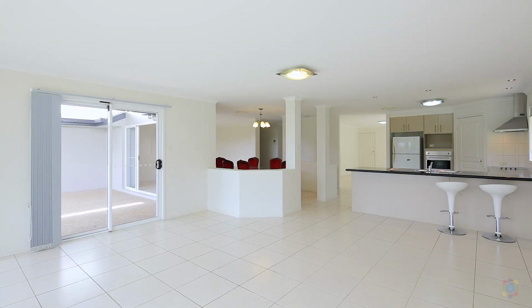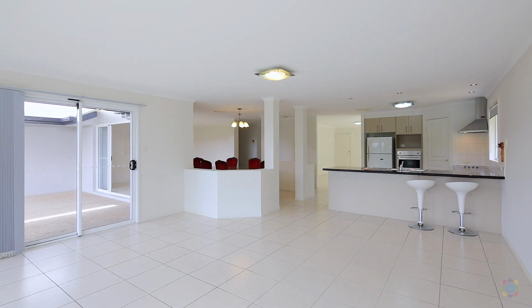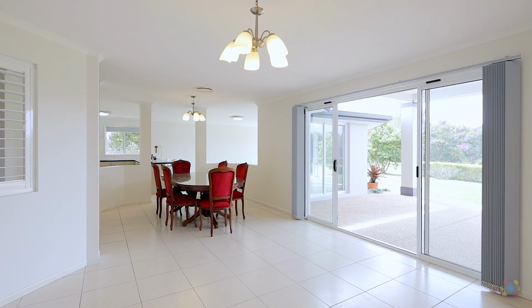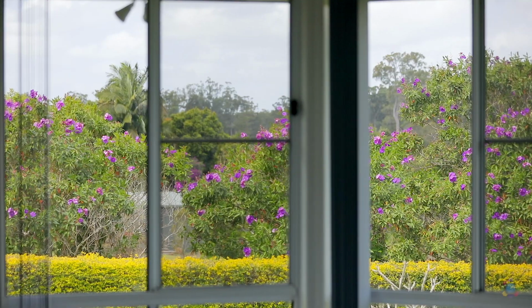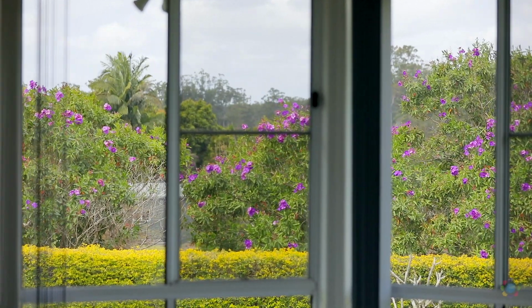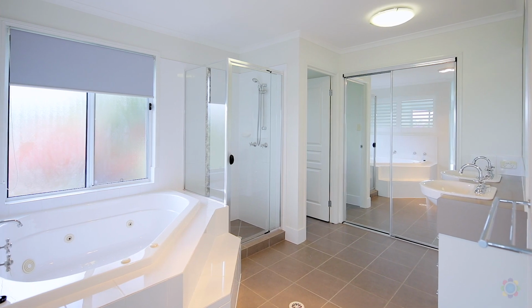The home is low maintenance with tile floors throughout the living areas. The 4 bedrooms are carpeted and feature 3 built-in robes. The master suite is massive and includes a lovely bay window with garden outlook, walk-in robe and stylish ensuite with a separate shower and spa bath.